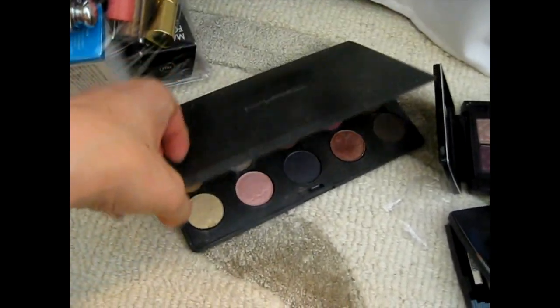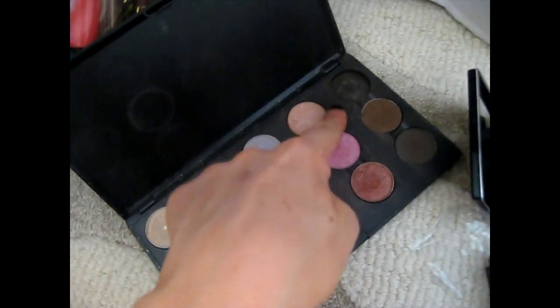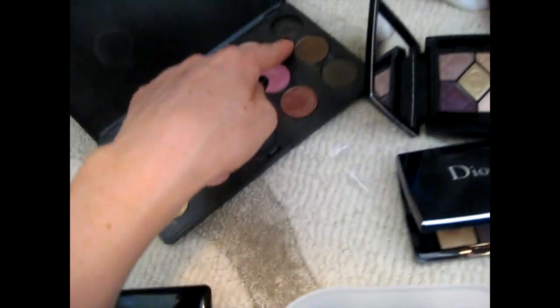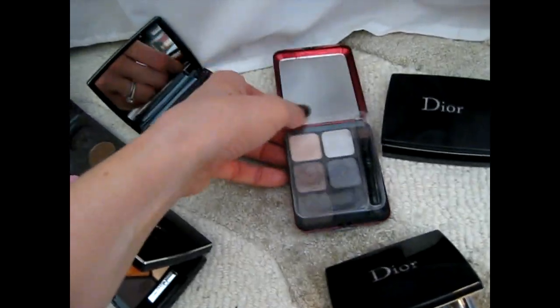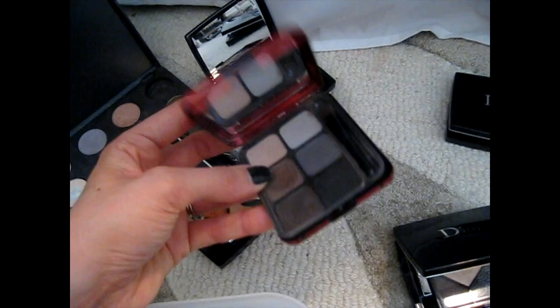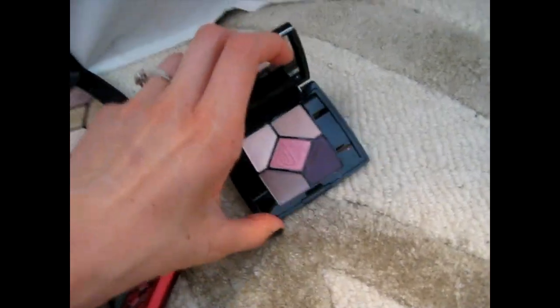I can't believe I'm doing it, but I'm going to get rid of this big old MAC palette that I had. I had a bunch of singles. I took out my favorite color, which is Sable. I'm getting rid of this Dior palette, getting rid of this. This is the very first makeup palette I've ever bought, so I'm getting rid of that. Also getting rid of that, and I'm also getting rid of this. Give away a pile, keep a pile.